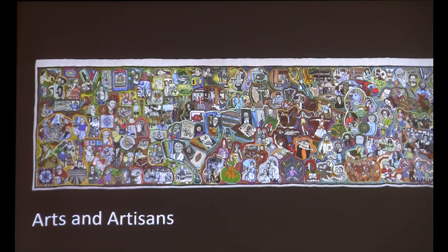So this yellow outline area is the visual artist. And then somewhere in here, there's like photography. And then these are all the writers. And this is drama, dance. There's some woodworking, metalworking, potters, musicians.